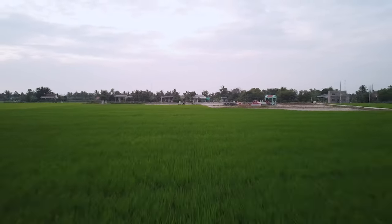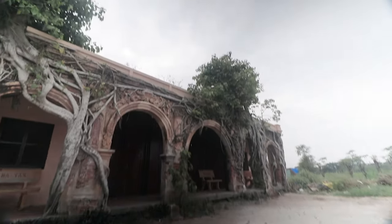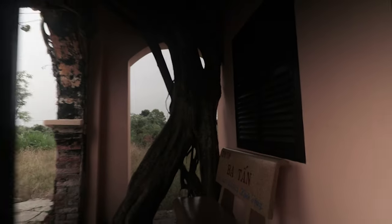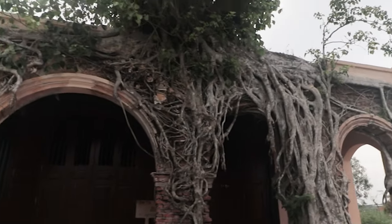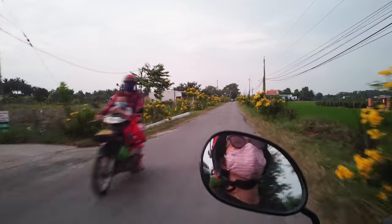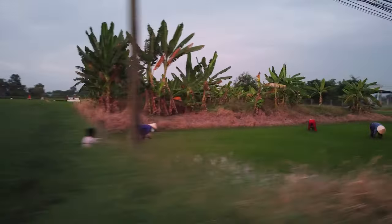After finishing up, we then went out and explored Tien Giang. One place we wanted to really check out in the area was the Tung Dom Temple, 300-year-old ruins. After finishing up, we just spent time roaming around the fields and just taking in the natural beauty that is always Vietnam.